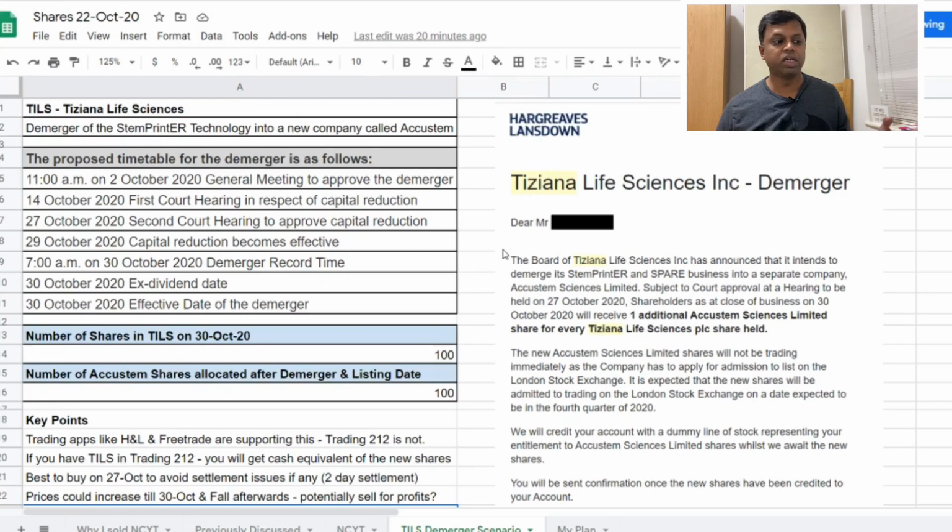Now, the potential expectation is that the prices can increase because there will be a fear of missing out for new shares and new IPOs happening, and you're getting free shares. So there's a potential possibility the prices could increase next week till the 30th of October. But once the demerger happens, everyone might be selling it, because if people had bought it only for the purpose of getting the free shares of AccuStem, they could immediately sell it after the demerger happens, right?